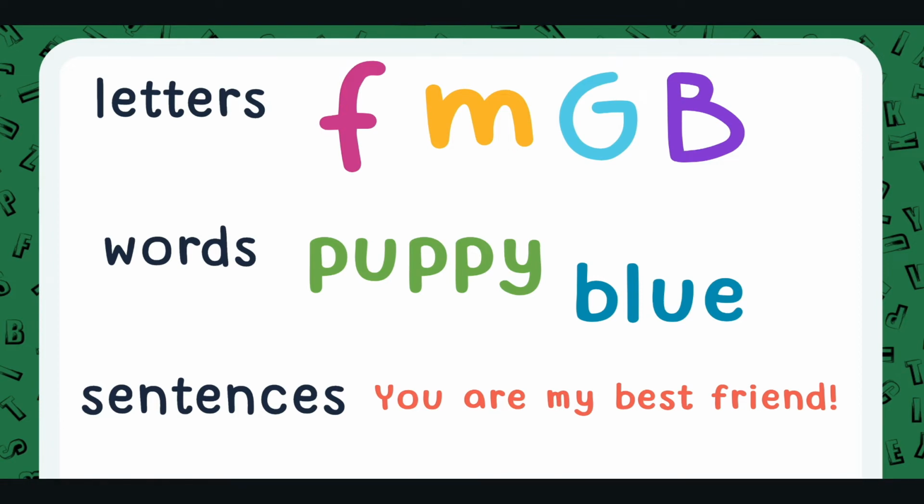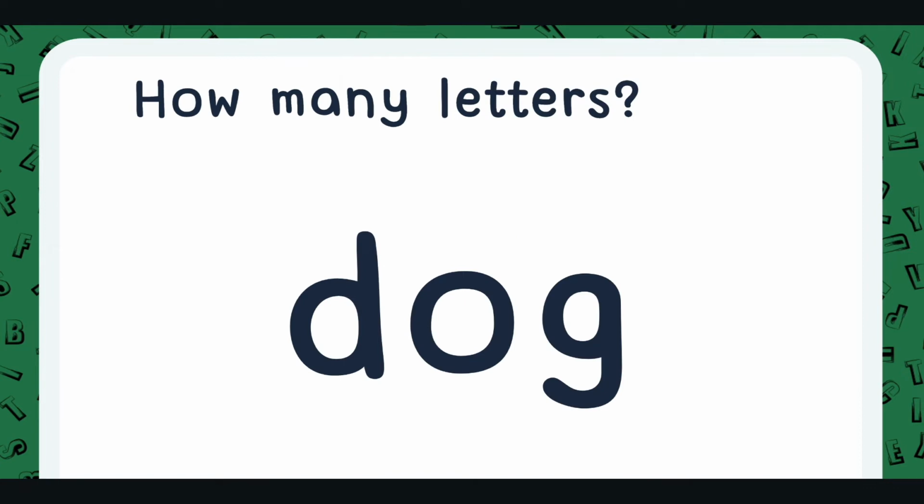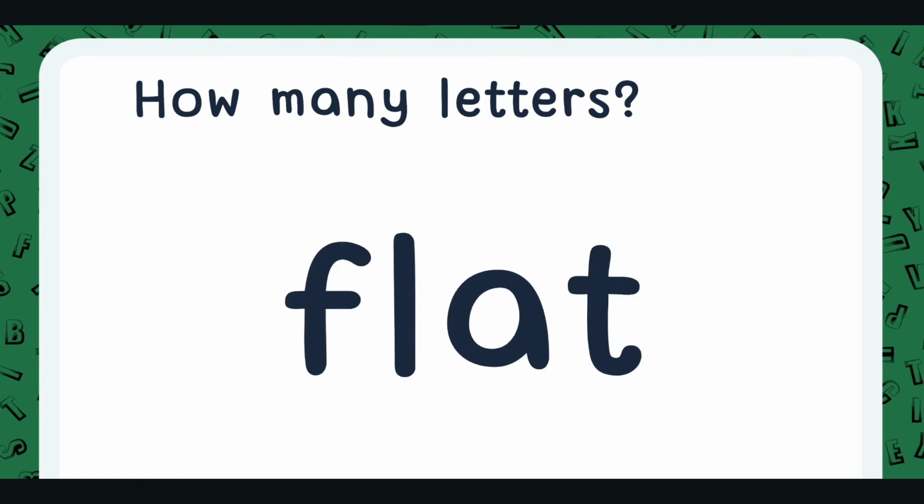many of each we see on a page. For example, how many letters do you see in this word? So how many letters do you see? Okay, did you count? All right, how many letters did you see in that word? Oh, I saw 1, 2, 3. 3 letters in that word. Is that what you had? Oh, perfection. Okay, how many letters in this word?